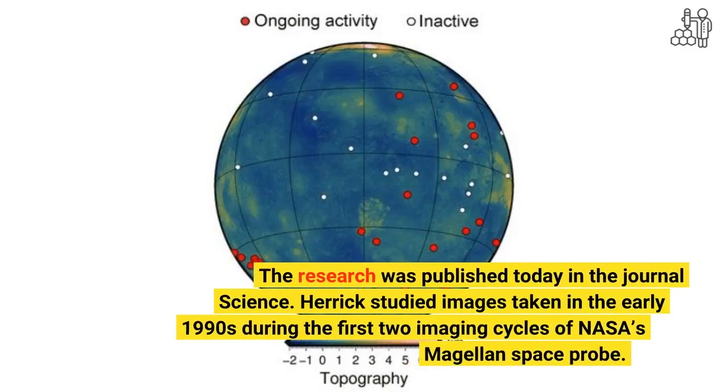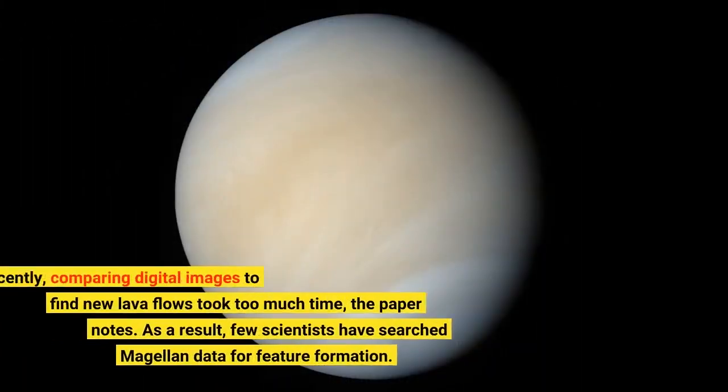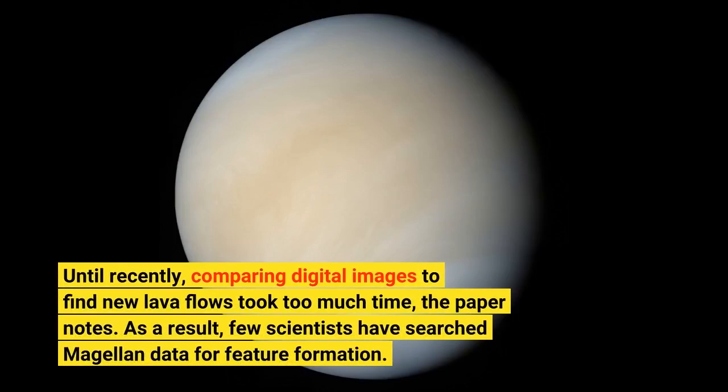The research was published today in the journal Science. Herrick studied images taken in the early 1990s during the first 2 imaging cycles of NASA's Magellan space probe. Until recently, comparing digital images to find new lava flows took too much time, the paper notes. As a result, few scientists have searched Magellan data for feature formation.